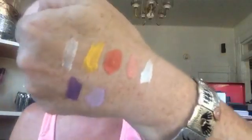So, here is a couple swatches of them. Look how pretty. That orange is gorgeous. That will be beautiful, like if you did your eyes in a light auburn color with a brown and used that to smoke out your bottom eyelash line, beautiful. So I cannot wait to play around with those.